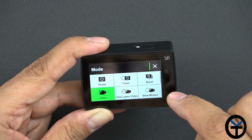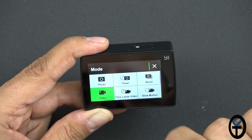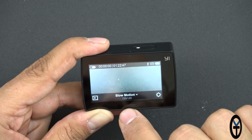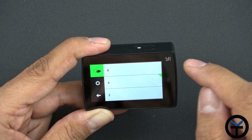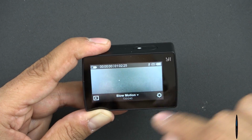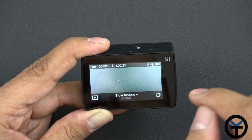Quick settings here gives you the access to be able to change from photo, timer, burst, time-lapse, or slow motion. Let's go to slow motion, and right now slow motion is set to be at 720p at 120 frames per second. Let's go back here. Slow rate, I have, it's set to 4. I can even go to 8. So let's go to 8. That's 240 frames per second at 720p. That is amazing.